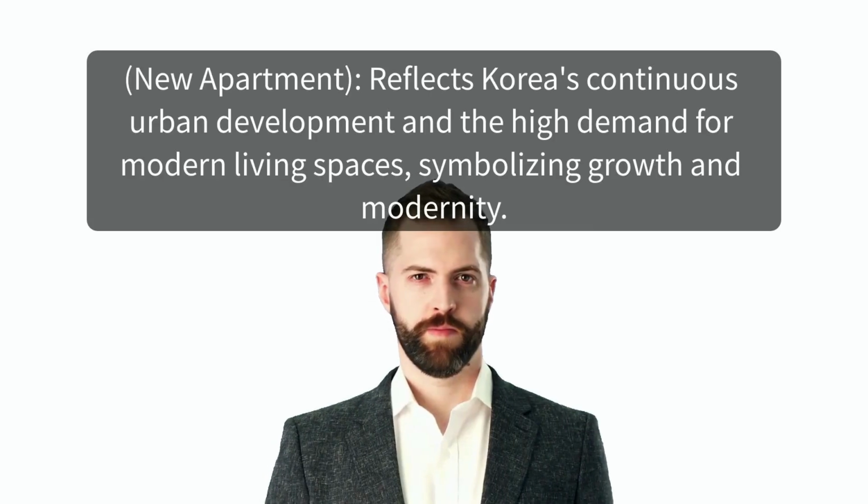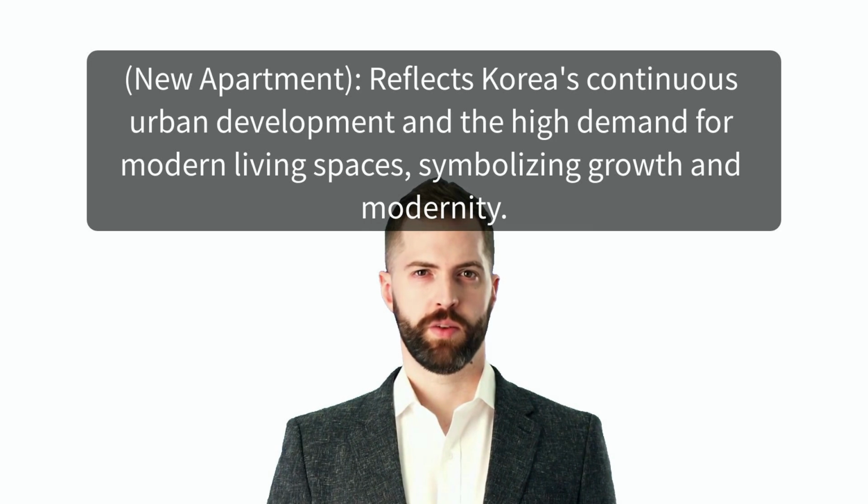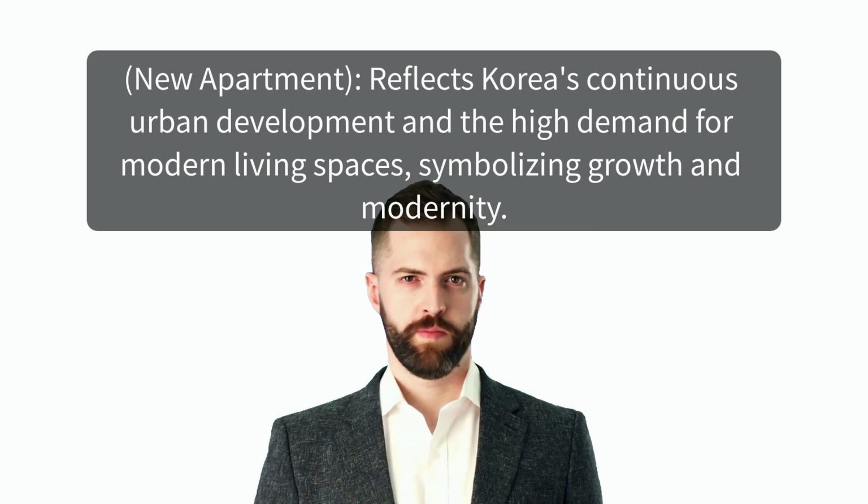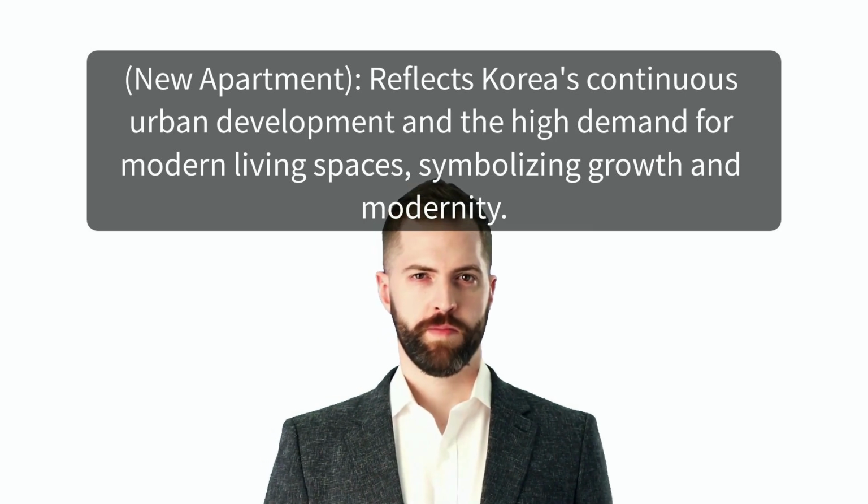New apartment reflects Korea's continuous urban development and the high demand for modern living spaces, symbolizing growth and modernity.